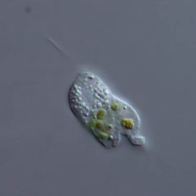surfaces. Most members have two flagella, one directed forward and one trailing under the cell, inserted at right angles near its anterior. The nucleus is connected to the flagellar bases and accompanied by a characteristic paranuclear body.